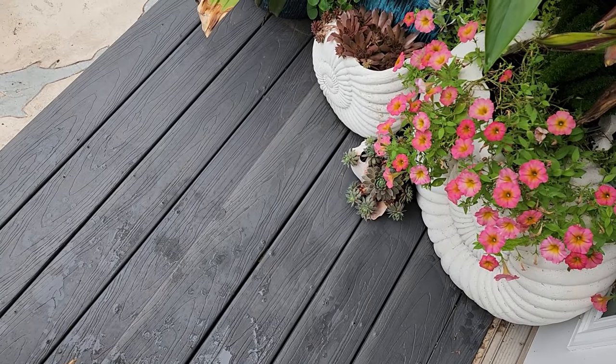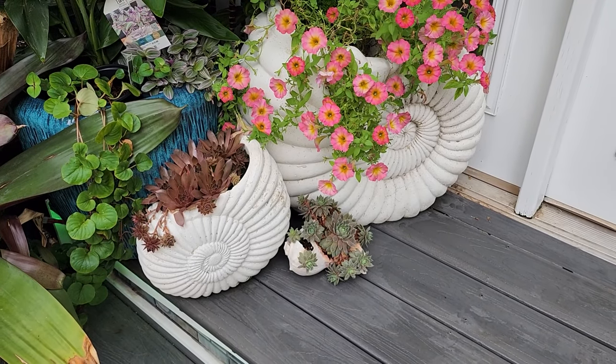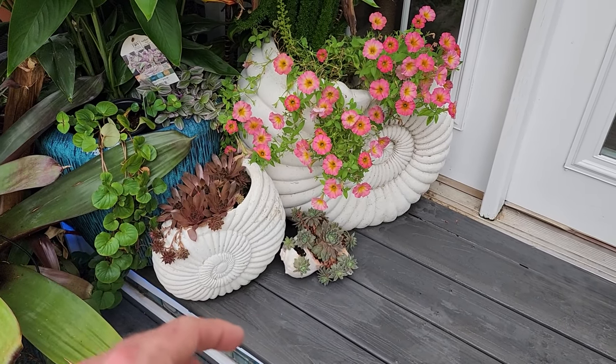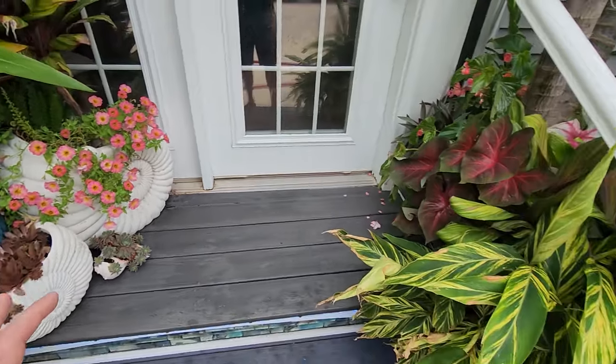What do we think? Is it cute? I think it's cute. A seashell with succulents. Can't go wrong with that. Maybe would have been better to use a more fine sedum in there, but I was just working with what I had. That was a very last minute thing.